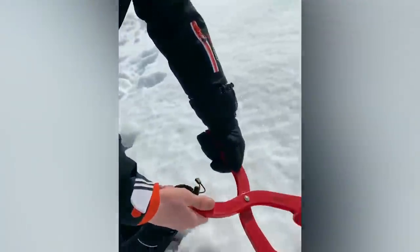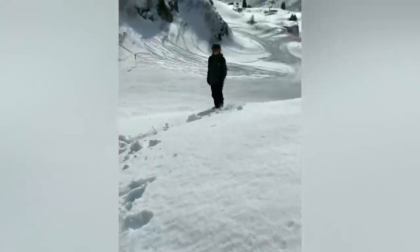As if snowballs were that hard to make in the first place, here's a snowball maker for those that prefer a perfect snow projectile.